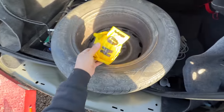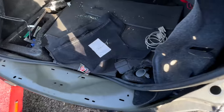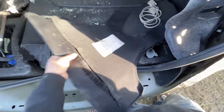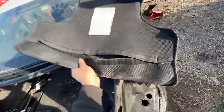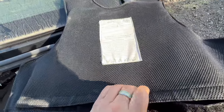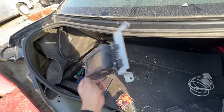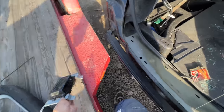We got some caution tape. We got a spare tire here. Oh, here's the other piece to the bulletproof vest. Sweet. International Armor expires in 2006. Ooh. All right, let's put this thing to the test here in just a bit. Here's the radio. What the heck is it doing in the trunk?